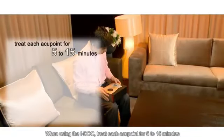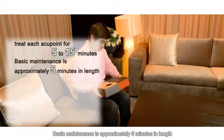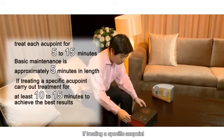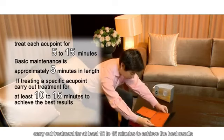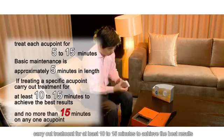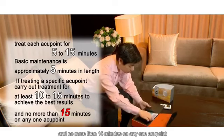When using the iDoc, treat each acupoint for 5 to 15 minutes. Basic maintenance is approximately 5 minutes in length. If treating a specific acupoint, carry out treatment for at least 10 to 15 minutes to achieve the best results, and no more than 15 minutes on any one acupoint.